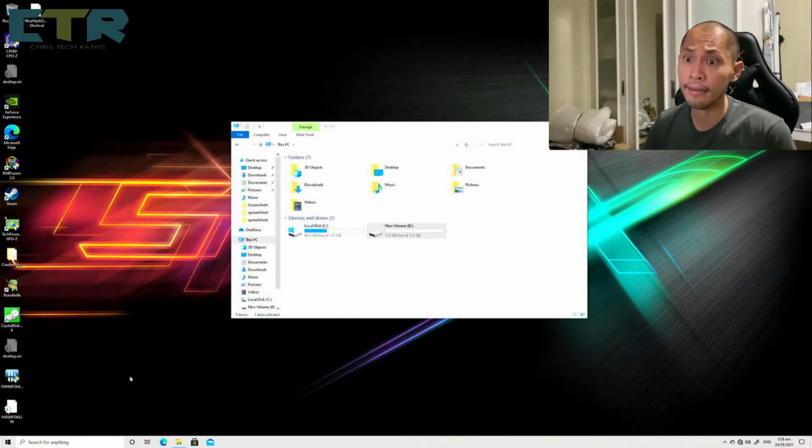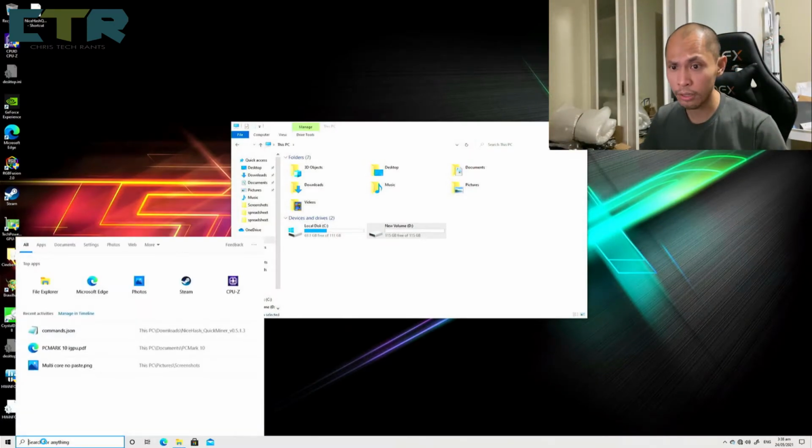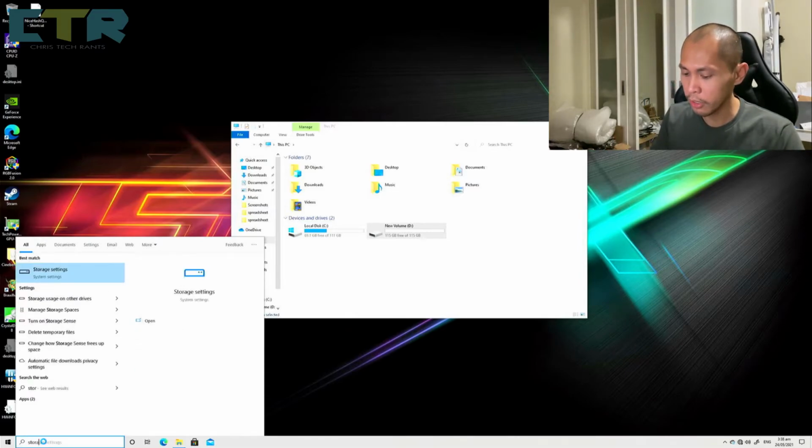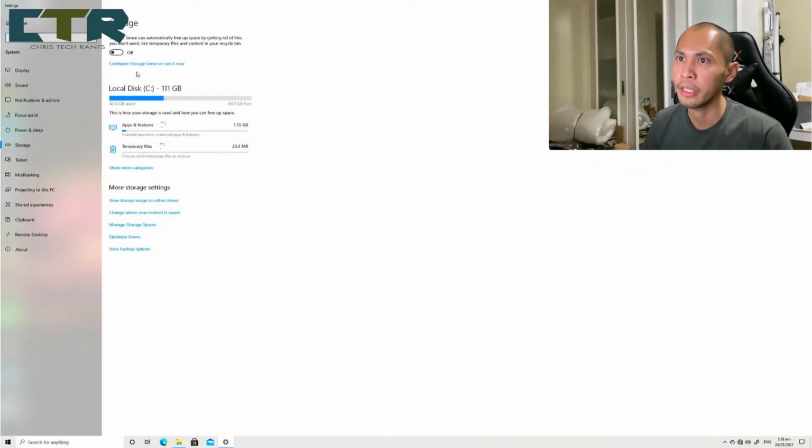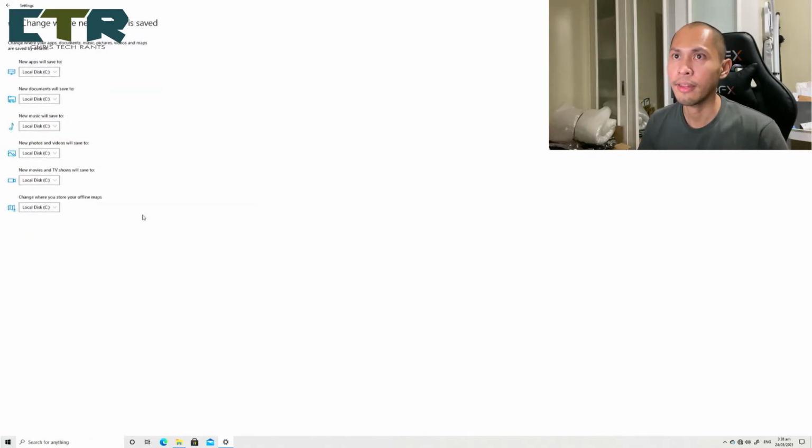So, heto siya. What you'd like to do is, punta kayo sa storage settings. Dito sa storage settings, type niyo yung storage dito sa search field and mag-pop up dapat dyan yung storage settings and then click on it. And then, makikita nyo dito sa second option sa bottom part, change where new content is saved. Click on that and you'd notice new apps, new documents, music, photos, movies, and offline maps are all saved sa local disk C, which is yung SSDs natin.